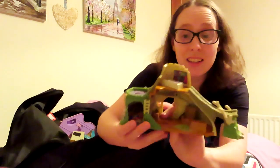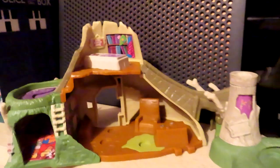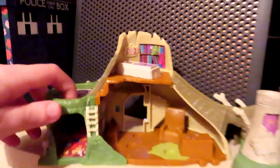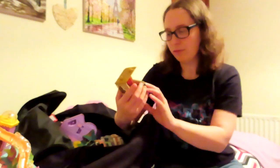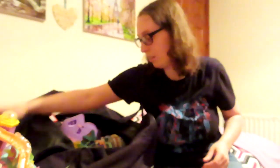Oh, we have Shrek, DreamWorks. My sister got this for her birthday when she was like 10, I think. Sometimes you look online and it's like, that toy existed? I've never seen it before in my life. More from Shrek. I know inside here was like a potion. So that was cool when we had that as a kid.